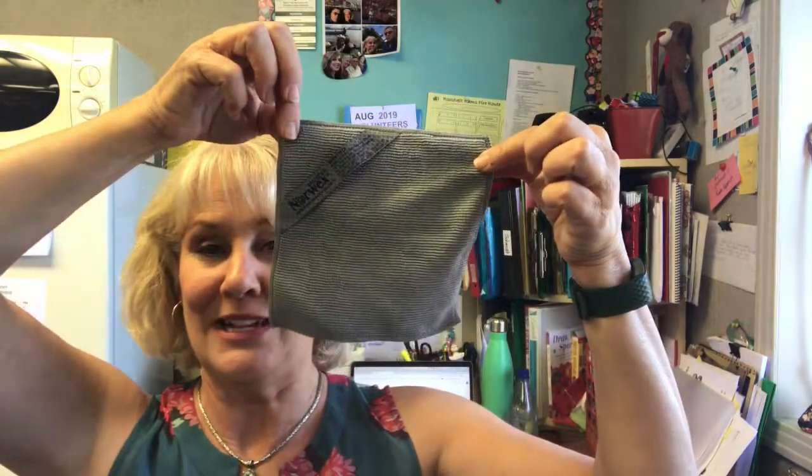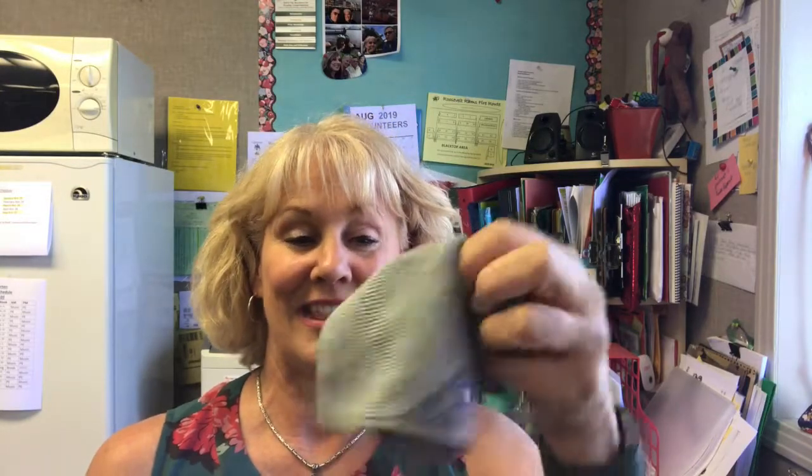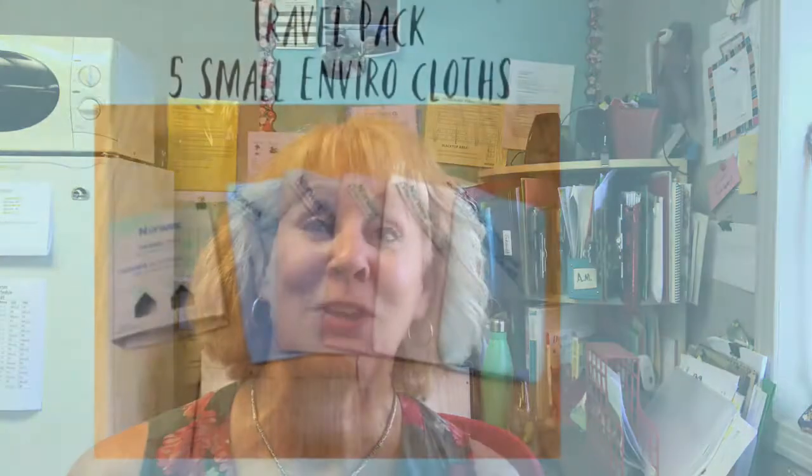If you don't want to cut up yours and you want a good small size for kids, look at this. This comes in the travel pack, and it also is part of the MVP pack. And these are the Enviros also with that same self-purifying technology.